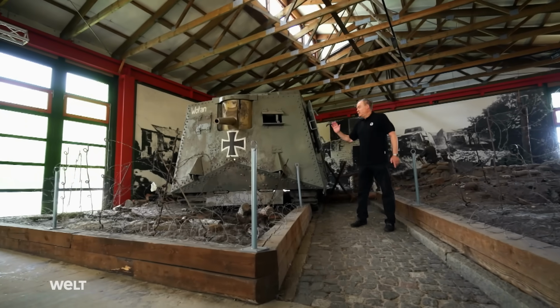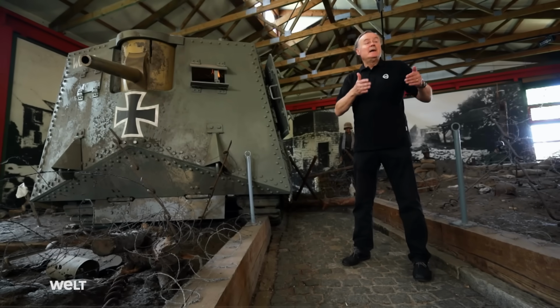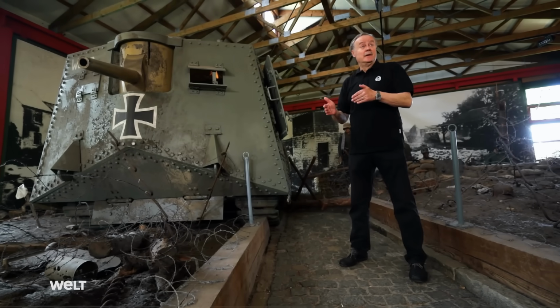Only 20 of these A7Vs were deployed. And you have to remember that during the major Allied tank offensives, there were sometimes 300, 400 attacking at the same time.